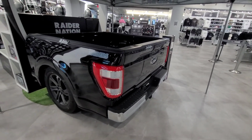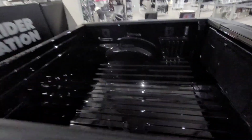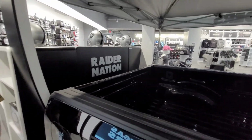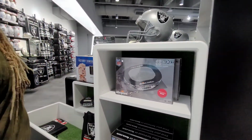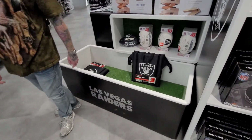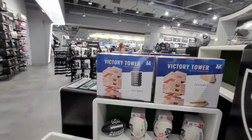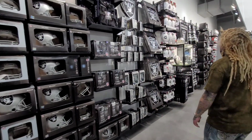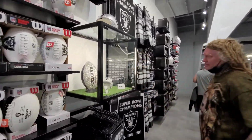I thought this was an actual truck. It's only like the back of it. And what's in here? Nothing. Raider Nation. It's for beer. Tailgating. Oh my God. Was this a cooler? Holy crap. Victory Tower? Oh my God. What the hell is this? Is bling bling shiny shiny the theme of this place?